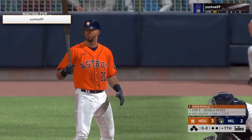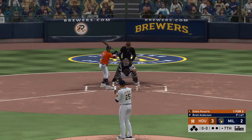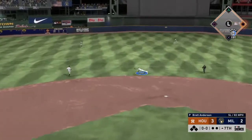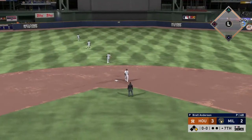So the Houston lineup turns over, and to the plate, Eddie Rosario. He doubled his last time through. Yeah, he did a great job to go down and get that one his last at bat. But I've got to think they're going to pick him up, maybe elevate something in the zone. Interested to see how he approaches this next AB. He gets dirty, but he can't get there, and it's into center field.